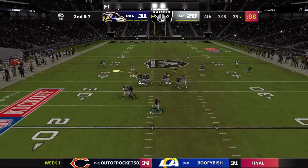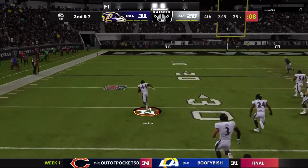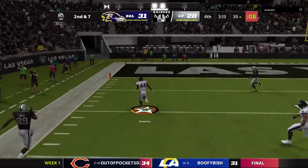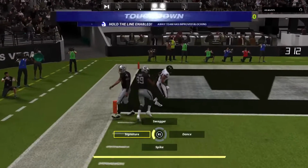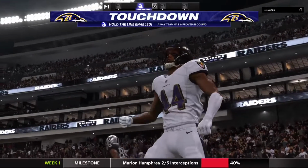From the 35 on second down, Carr. And for the 4th time tonight, it's an interception. Picked off by Marlon Humphrey. And he will bring this back. It's a pick 6 and a Raven touchdown.